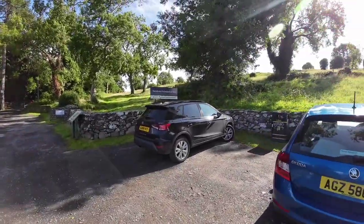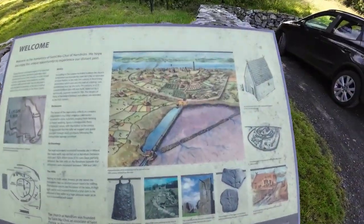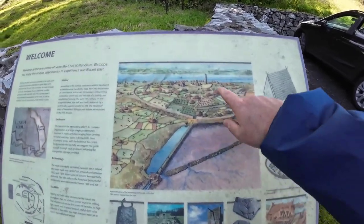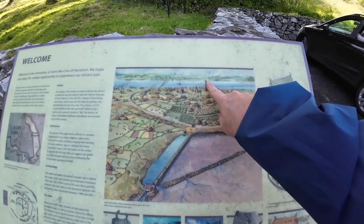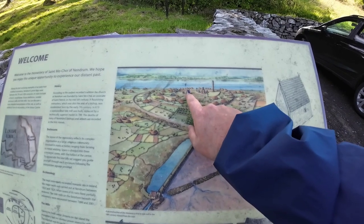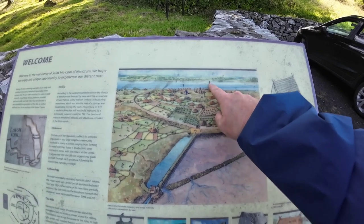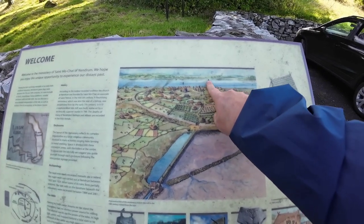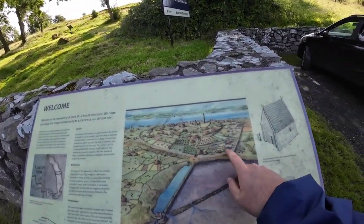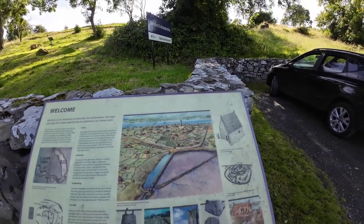But this is Nendrum, an ecclesiastical site. This dates back to about the 7th century, 7th and 10th century, the ruins. So what you'll actually see is, this is part of the ruin here that you'll still see. But definitely the round tower. This is part of the monastery's tower there. So this whole surrounding area would have been farmland, and there would have been other little houses in and around the area. But this backs on to Strangford Lough.